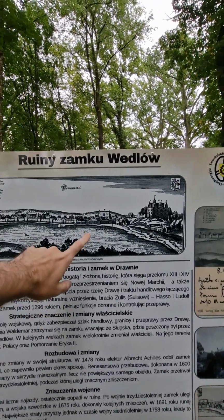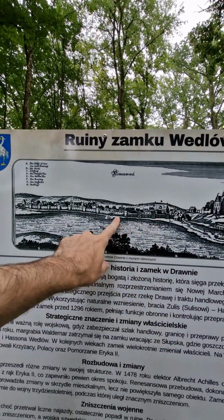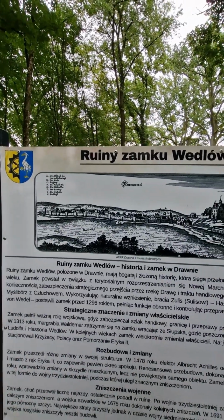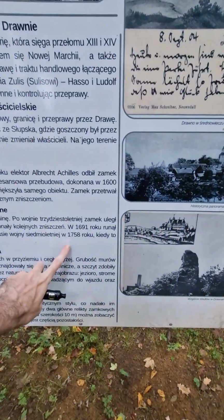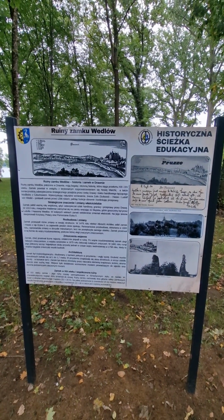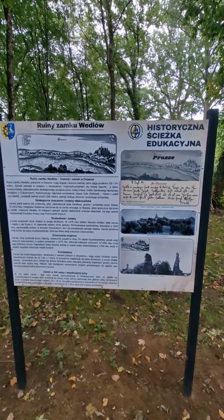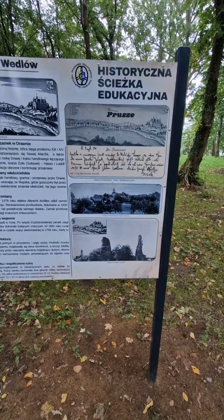It looked like it was walled as well. So we had the castle at one end, and then Drawno was actually walled all the way around. But there don't seem to be any remnants of this wall left. Ula's just pointed out this is when the castle was destroyed in 1758, so obviously a little well before World War II, but it was destroyed by the Russians. Okay, well, let's hope Putin doesn't knock over these two last remaining ruins.